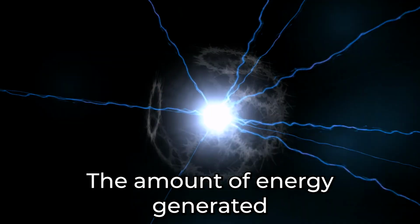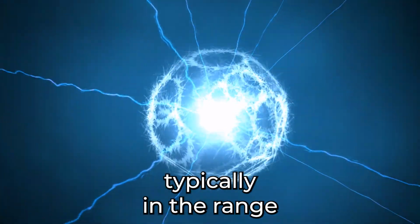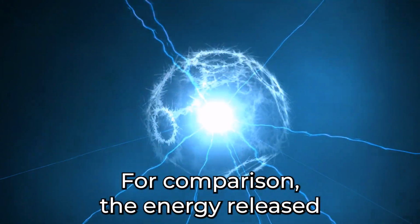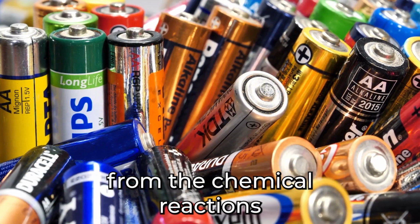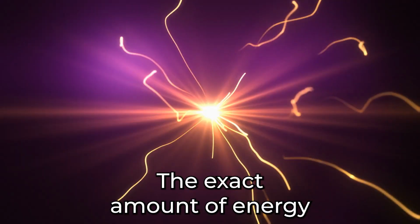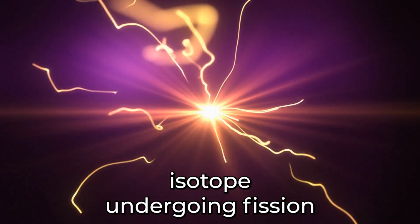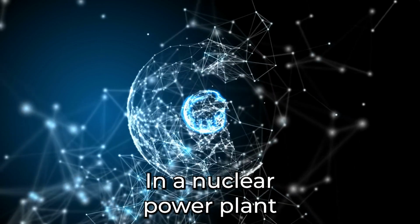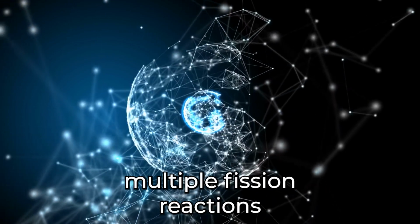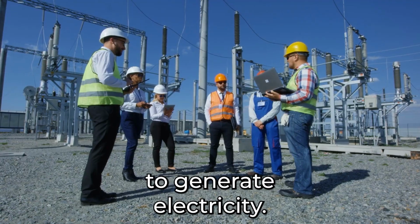The amount of energy generated in a single nuclear fission reaction can be substantial, typically in the range of millions of electron volts. For comparison, the energy released from the chemical reactions in a typical battery is on the order of a few electron volts. The exact amount of energy released depends on the specific isotope undergoing fission and the conditions of the reaction. In a nuclear power plant, multiple fission reactions are continuously taking place, releasing a large amount of energy that can be harnessed to generate electricity.